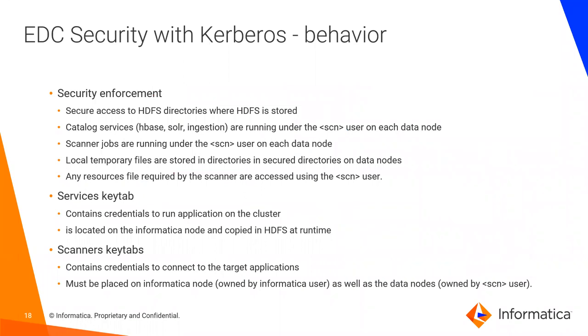So the behavior that we have when Kerberos is enabled is that we ensure all the HDFS locations where we store data are only accessible to the user that is defined to run the services. This user, you can see, is called the SCN, which is the service catalog name. When there are data movements within the different data nodes, we ensure that the local storage on the different data nodes is secured as well and only accessible by the users running those services. All the local temporary files are secured, etc.